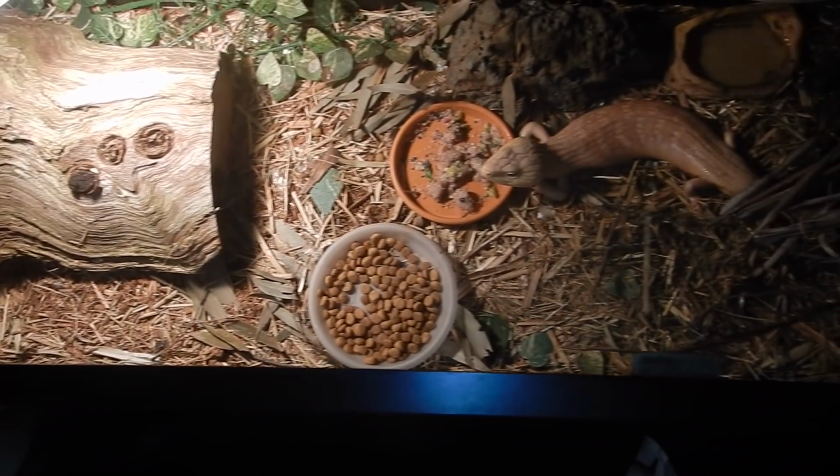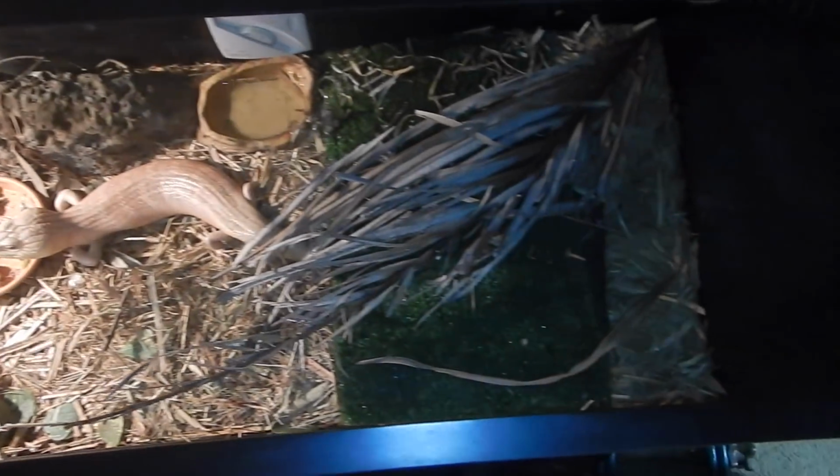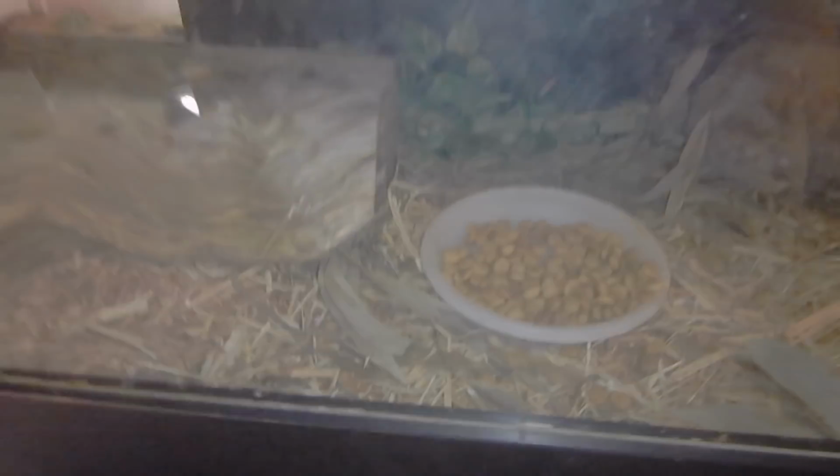This is their setup, but the timer for the light has already turned off, so they've gone to bed for the day. Very basic setup, water bowl at the back there, food dish there. The male albino, you can see his tail there, so he's always under there, and the female is always up in here. Very simple, try to make it a little bit more natural. And that's where the basking light is as well, so they sit up on there, and then they come back to here for the cool end.